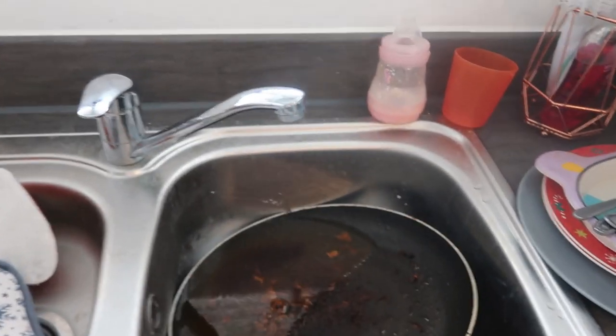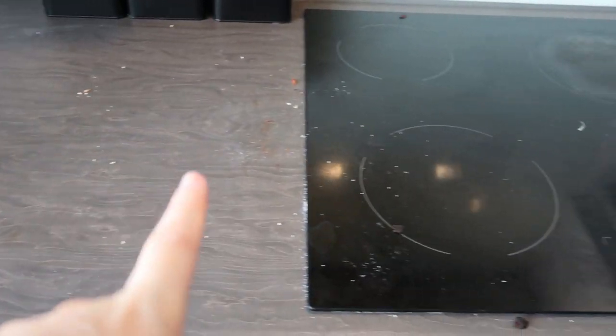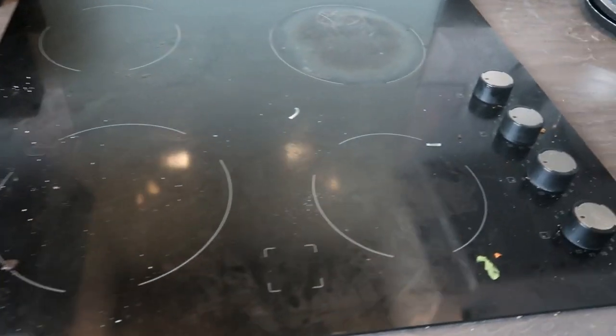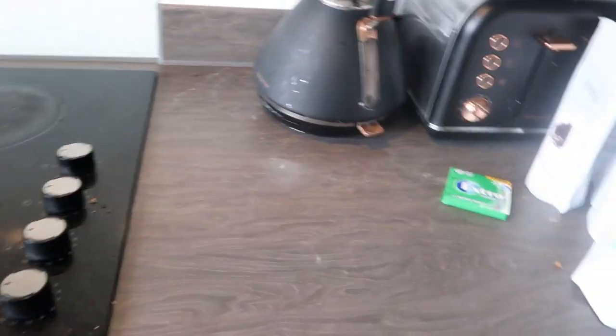So I've got the frying pan soaking in here. This stuff needs to go in the dishwasher. The dishwasher has just finished, so we need to put all that away. Then we need to load the sterilizer, clean all the sides. This is what cooking dinner looks like. Well, breakfast and dinner. Like I said, I haven't cleaned up.